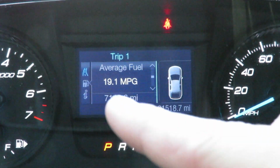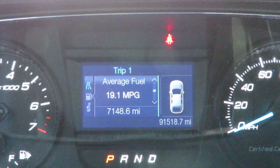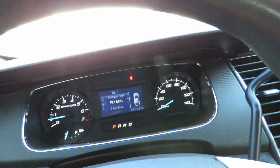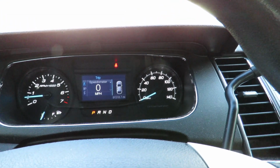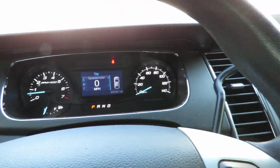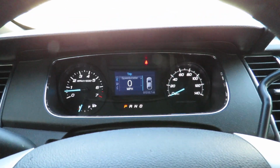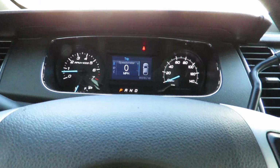I did have it at 19.6 at one point, almost 20 miles to the gallon. But I'm not gonna lie, I did break it in a little bit. I was giving it a little bit more gas. I had the car for a little while now, and I just kind of wanted to play around with it more. So, almost at 20. I'm sure if you drive a little bit more careful, don't have such a heavy foot like me, you can almost get 20 miles to the gallon, no problem.